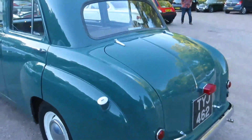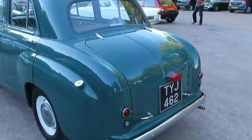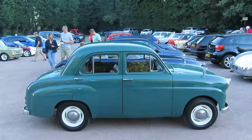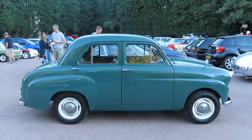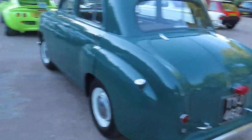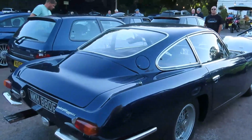The main difference, or one of the main differences with the 10, is that of course we have the opening boot. We do not have that. We have a hatch under the rear seats in our little 8, which is earlier than this car. It's great to see another one of those out and about. And yeah, I'd love to see that just as much as this stunning Lamborghini 400 GT.